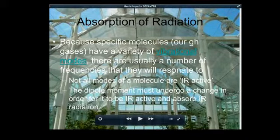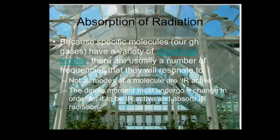So what that means is that they can potentially easily absorb multiple electromagnetic wavelengths. Not all of them correspond to our infrared radiation, so they don't all get used. They're not all what we call infrared active. But the more modes of vibration that a gas molecule has, the more likely it is it's going to be able to absorb those infrared frequencies.